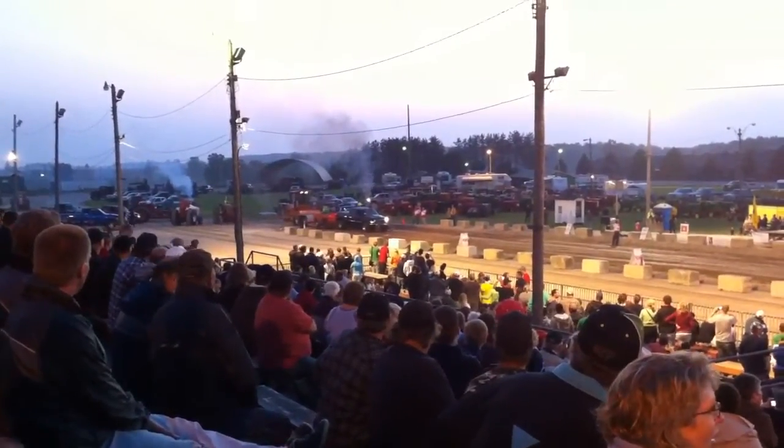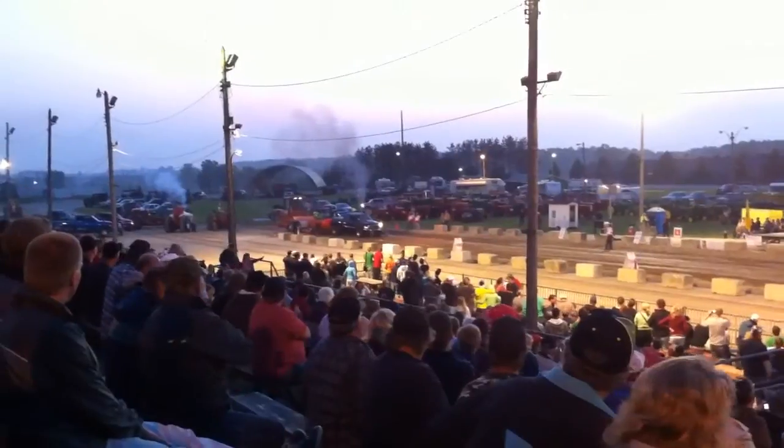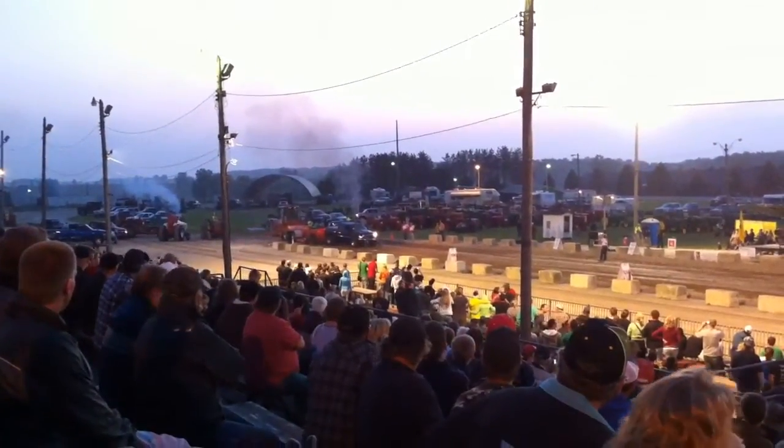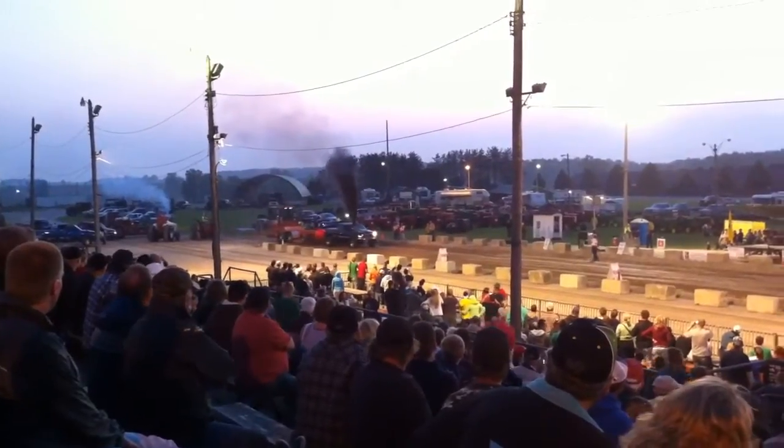I'm not sure how much boost they're pushing into the engine, but it'll be substantial. Probably around 100 pounds, I would think. 80 to 100? Yep. Here we go.